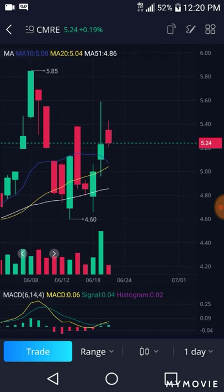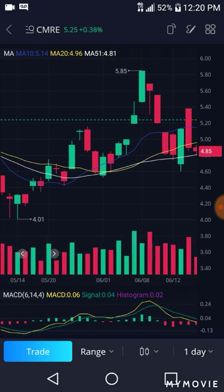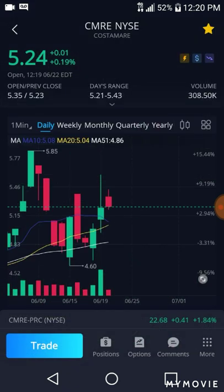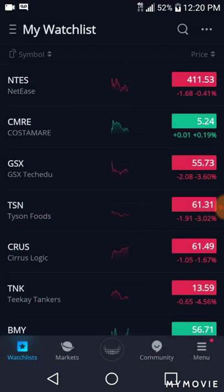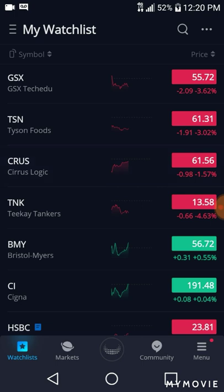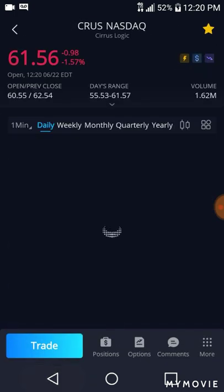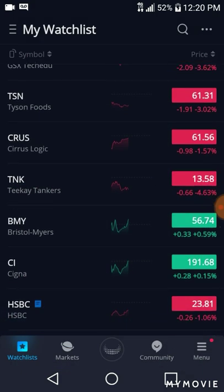Costamar is a new position that we added today. We like the way it looks. Price is above the 10-day moving average. 10-day moving average is above 20-day moving average. 20-day moving average is above the 50-day moving average, which is the white line. So we don't need to do anything with Costamar.